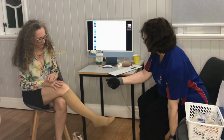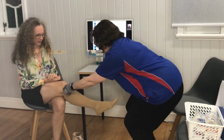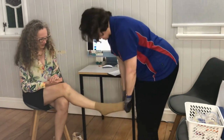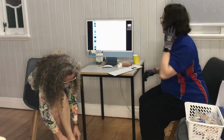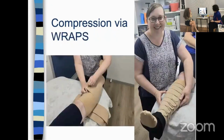To get it off, always make sure they know how to take it off. With their gloves on, they'll often just flip it over, always skinning the bunny, and I've never skinned the bunny, but I can imagine that's very good. So that is donning and doffing. This is just little pictures of garments going on. Then there's other things like compression wraps, which I haven't got any of today, but they are velcroed on over a liner and do an amazing job at reducing swelling.